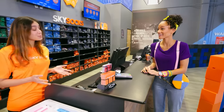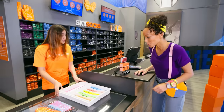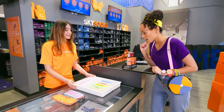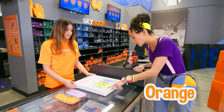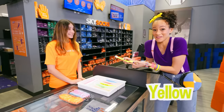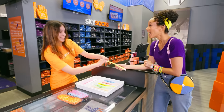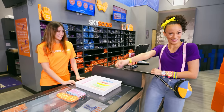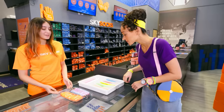Okay, first we do need to pick out some wristbands in order to go inside the park. I love wristbands. So which color would you like? Oh, let's see. There's orange, green, yellow. Yellow's one of my favorite colors. Mine too. All right, here, let's go. Thank you, so official. And now we have to pick out some socks.